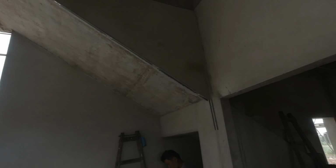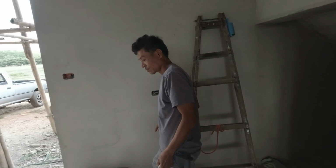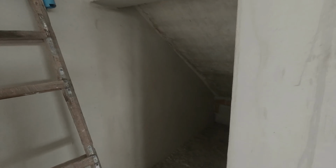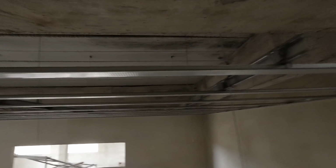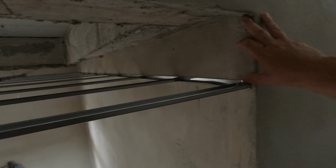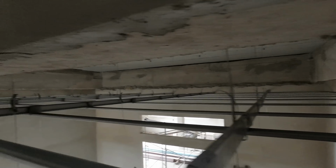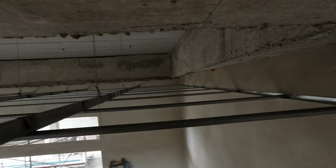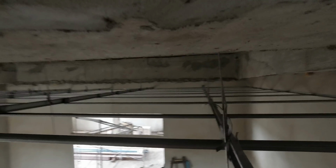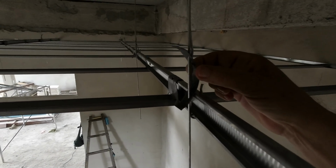So that's all finished, rendered up. Just a little bit there to render. So we have a 20 centimeter gap here. So we've got nice high ceilings, but enough room for all the electrics and the plumbing. There's no plumbing on this side, it's just all electric. You see how we do the clips. So it's all clipped in.